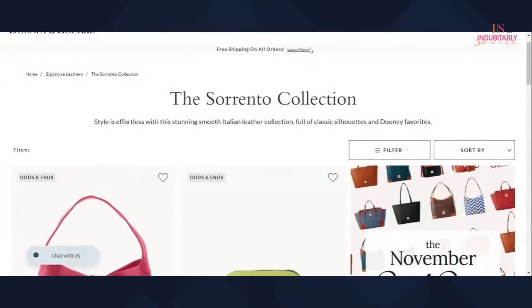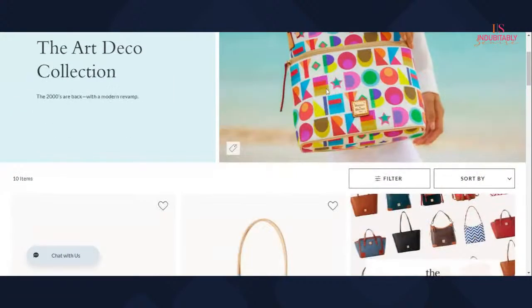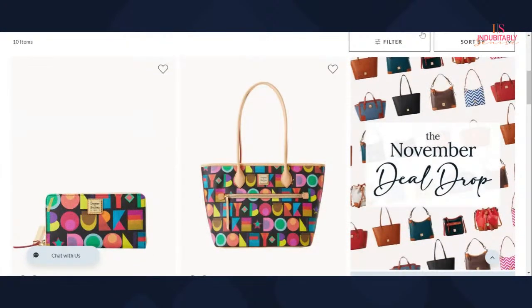Okay, I don't feel so overwhelmed by the collection, but it's not my preferred collection right now. I keep hoping that they will drop the Art Deco drawstring. I don't know if they're going to do that, but I hope they do.